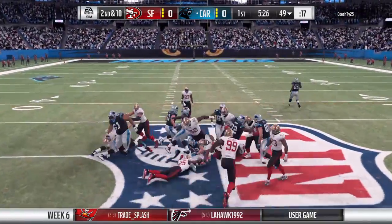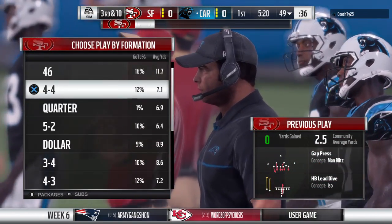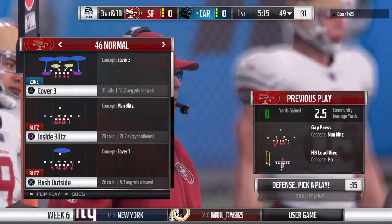Newton going to hand it off to McCaffrey. And nothing doing. He's immediately taken down at the line of scrimmage. Call it no gain on the run there, and now they'll be looking at a 3rd down. And he had a nice play there from his free safety position to hold him to nothing.